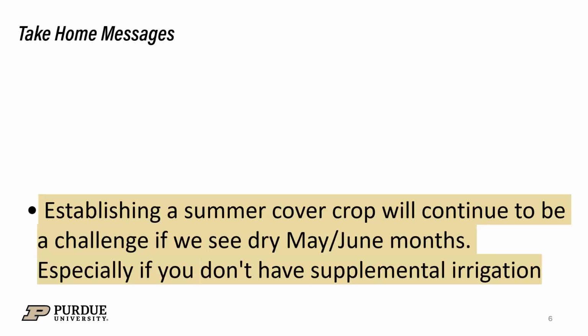Some of the challenging things with summer cover crops, right, is that we're typically trying to plant them in May, June, maybe even later. And it can be challenging when there's a lack of moisture at that time of year, especially if you're tilling to plant these cover crops, as soil can quickly dry out, and there may not be moisture at the seed depth where you need it. Supplemental irrigation can help with that, but obviously not everybody has that, or it's not necessarily economical to water a cover crop that's not directly bringing a profit.